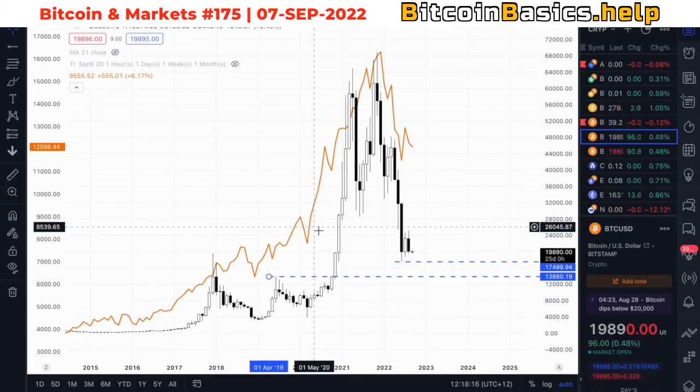So what's interesting to me, though, is that the Nasdaq, which we'll look at a chart of later, still has a long way to go down in value, whereas Bitcoin's already lost from its high. I believe, what are we at? 80%?